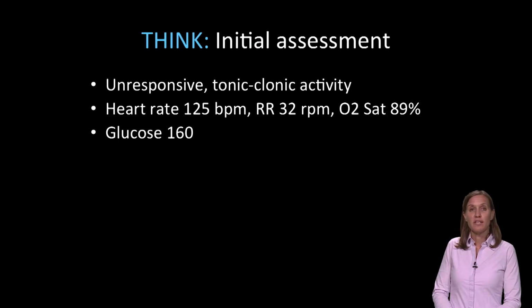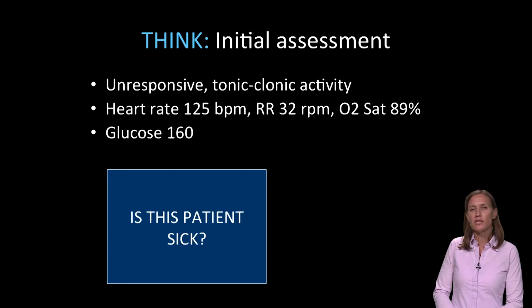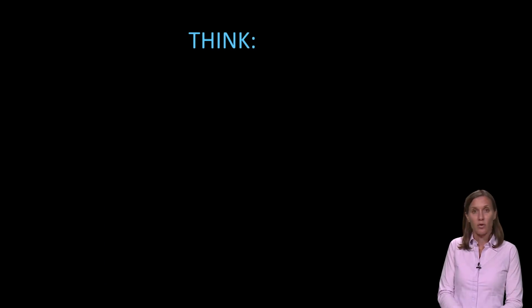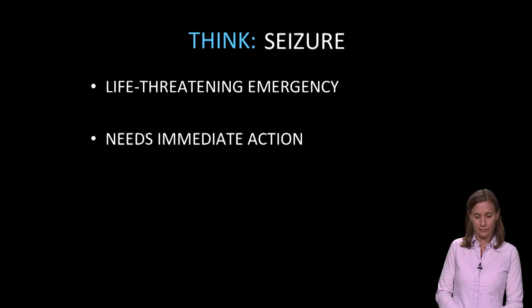So in our initial assessment, we see that our patient is unresponsive with tonic-clonic activity. He has abnormal vital signs including tachycardia, tachypnea, and hypoxia, and his glucose is about 160, which is slightly elevated, but okay for right now. What are we thinking about this patient though? Is this patient sick or not sick? I hope you're all saying that yes, this patient is very sick and needs intervention immediately. So again, you should also be thinking this patient is having seizure activity and thinking seizure is a life-threatening emergency and requires immediate action.